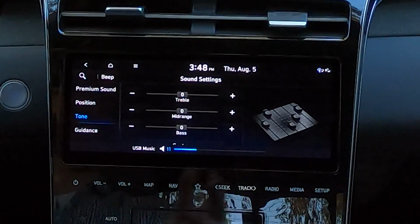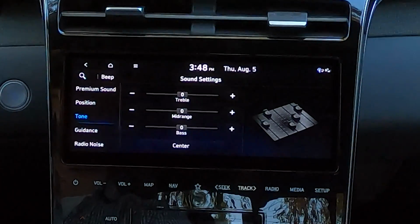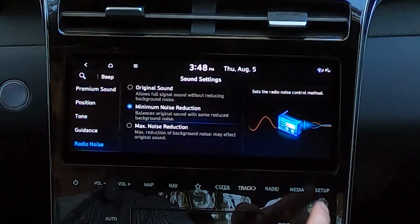Interestingly, that's it for sound adjustments. No sort of center point or fake surround sound or anything like that. Just some different guidance, volume adjustments, things like that.